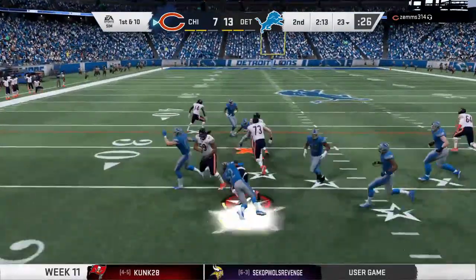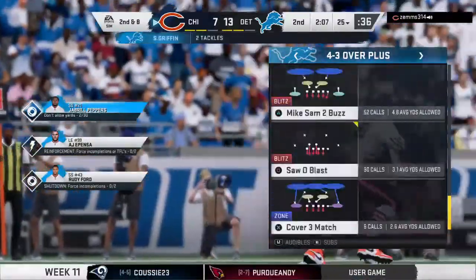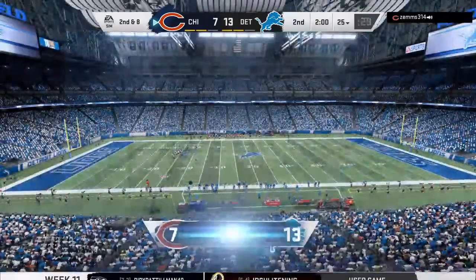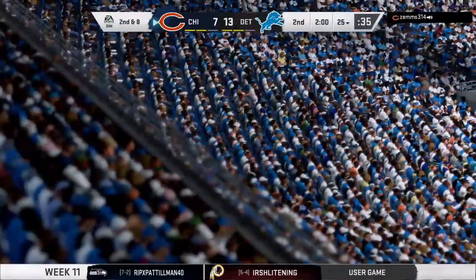On first down, Reedy. 2 yards on the pickup there. It'll be 2nd and 8. A gain of 2 brings up 2nd and 8. 2 minutes remaining in this first half of football. Let's get off the field, D.